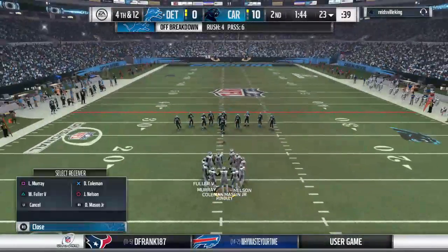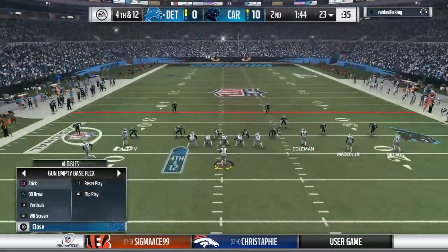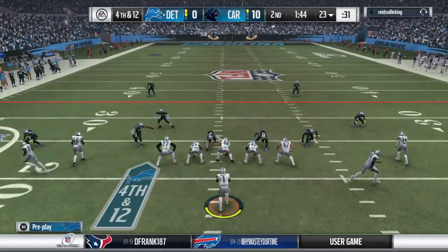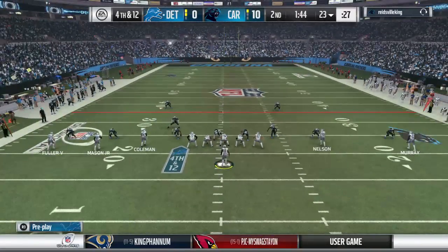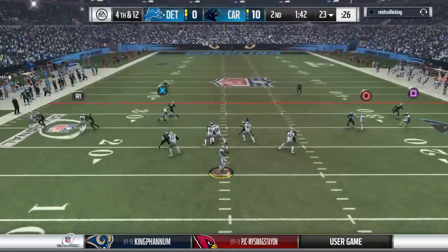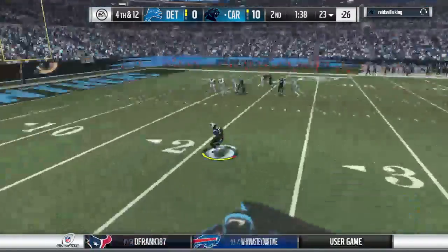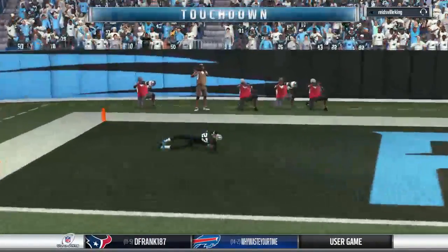Now look at this, 4th and 12, and they're going to line up to go for it. Looking to jam the receivers at the line here. Press coverage look defensively. Come on, let's go. They'll try and throw for it here. Oh, and a bad throw there. It's intercepted. And he will bring this one back.